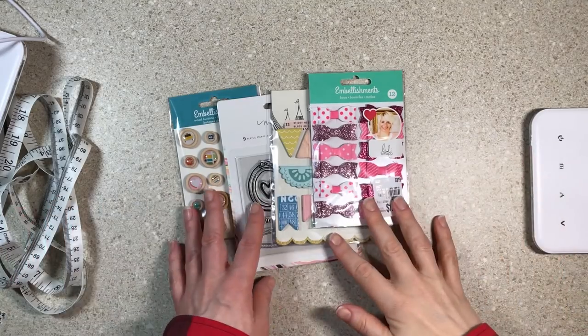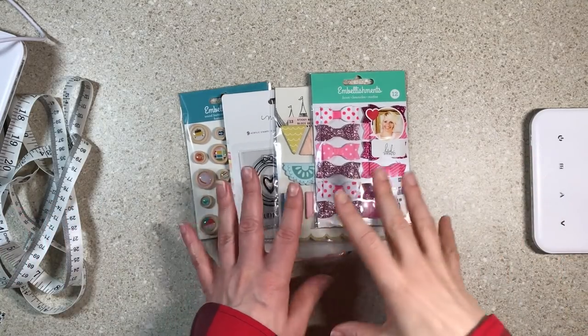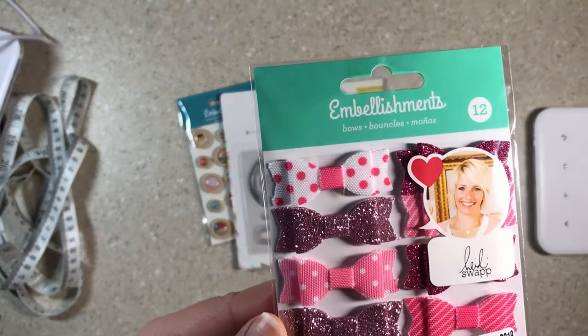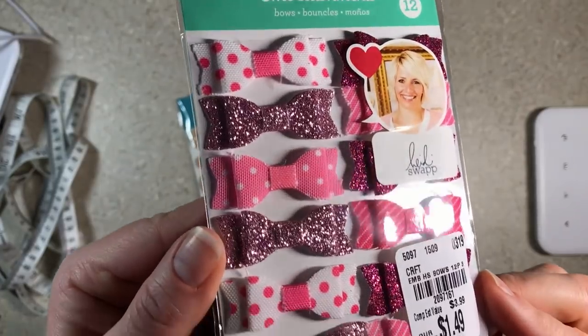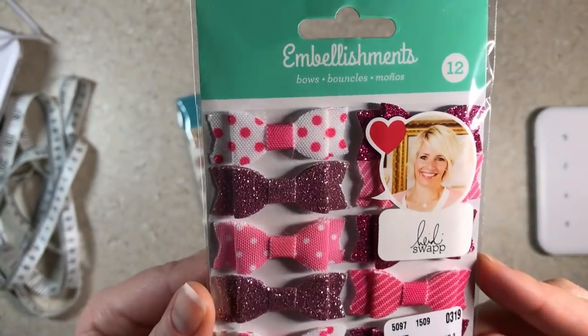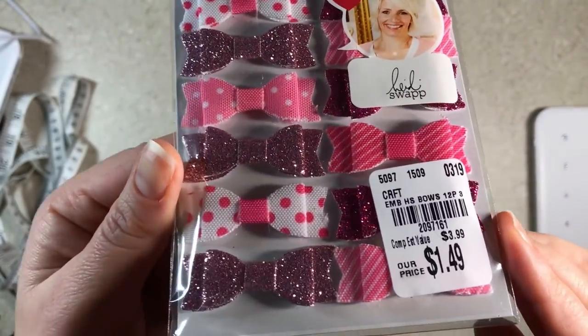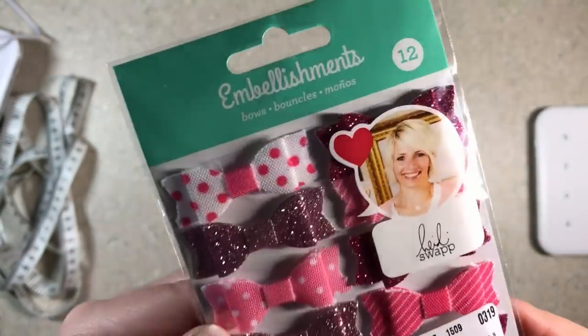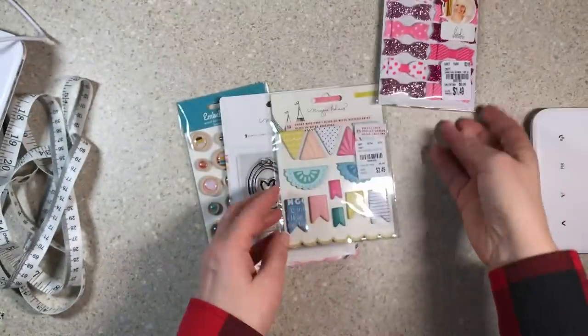I forgot a few things. They were in my purse when I left the store. I don't know. Long story. Anyway, I have these Heidi Swap bows that are pink and fabric. Some are glitter, some are fabric. I'm not a really big bow fan, but I have seen some of you make and use bows in ways that I thought, okay, maybe I should be a bow fan.